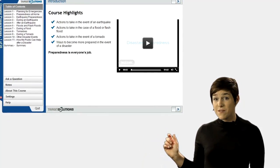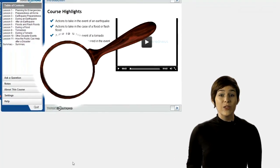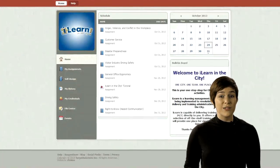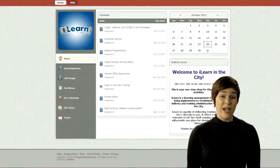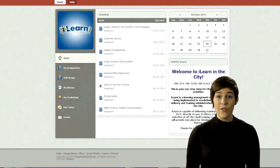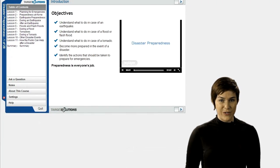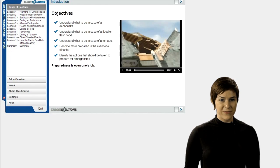At any time, if you need to exit the course, click the Quit button at the very bottom of the navigation menu, and iLearn will log your progress. The next time you log into iLearn, you can click on the course title in your schedule, and iLearn will automatically return you to the exact spot where you left off.